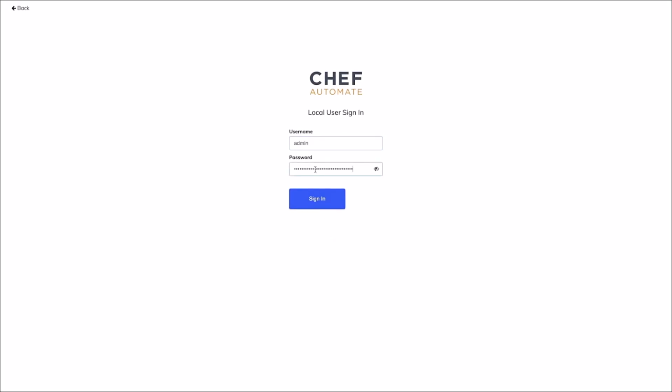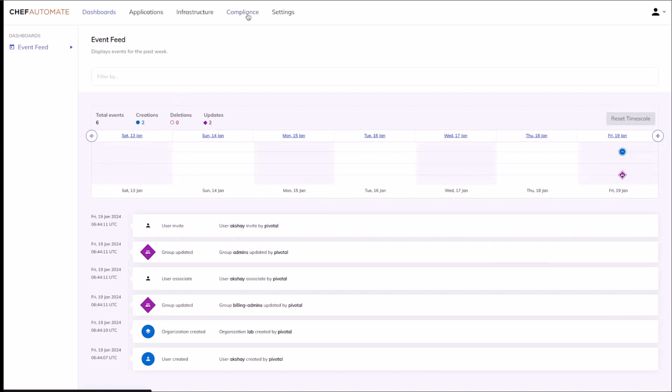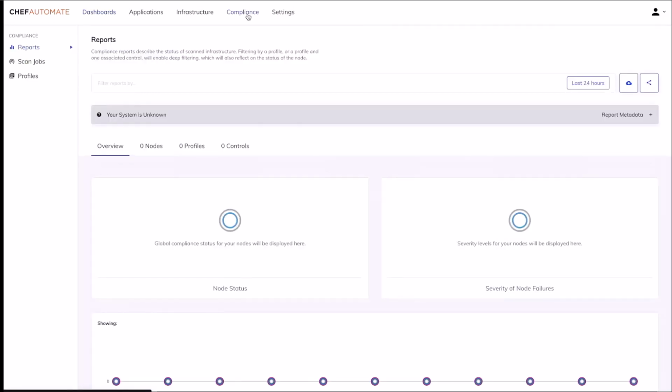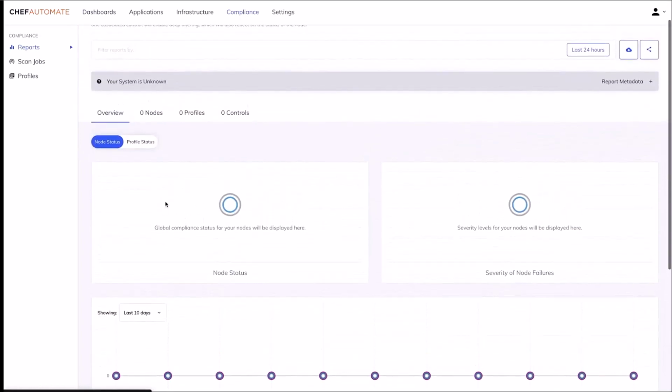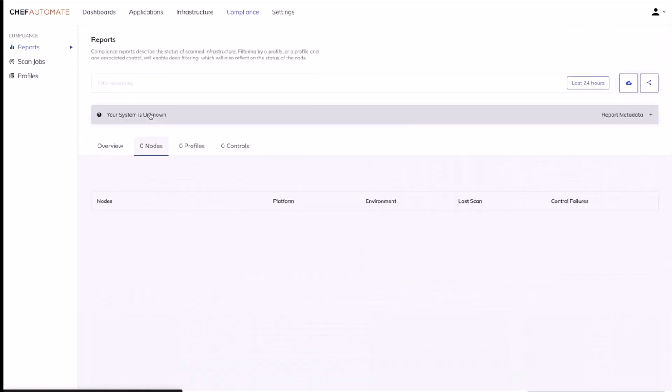Logging into Chef Automate with admin credentials and navigating to the compliance page, you'll be presented with an overview of the compliance status, including severity levels and scan failures. In addition, you're given the ability to list all nodes, including detailed information such as the platform they run on, the environment they run in, the last scan, and the number of failed controls.